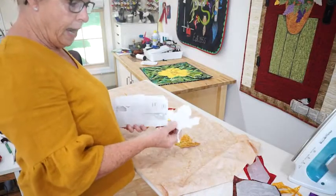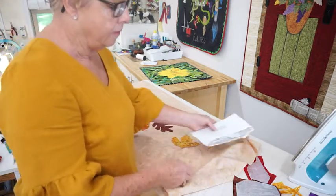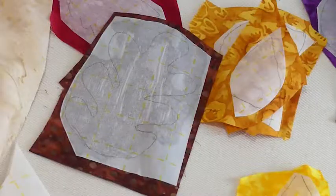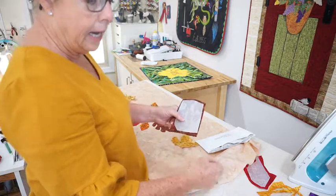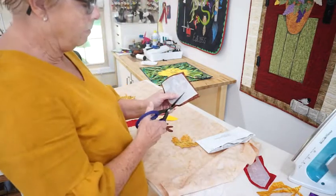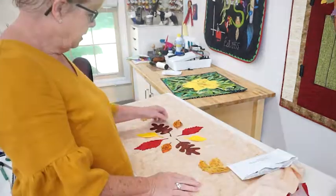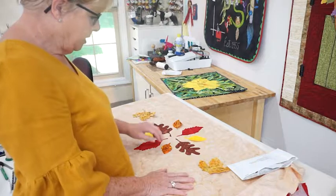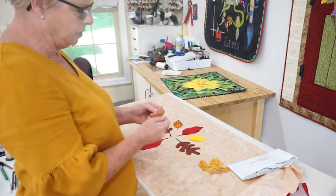I make my own patterns on freezer paper, and I fuse the back of colors of leaves that I want. As you can see, there's just drawing on there now. And then I cut out all of my leaves to get just what I want. This one I decided to do a mandala type effect, so I've fused these already. And this one now, I just peel the paper off.